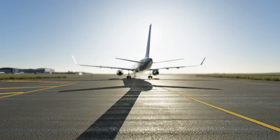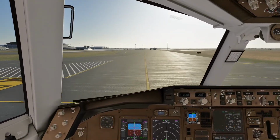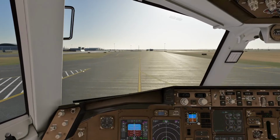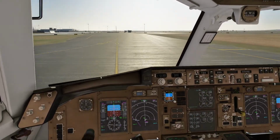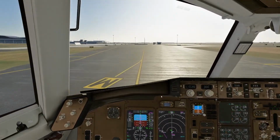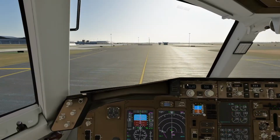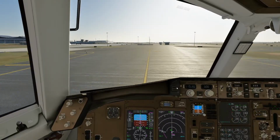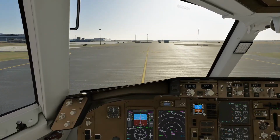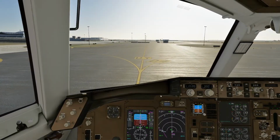The heat flare in X-Plane is amazing. All right. Everything here looks good, and we are ready. Again, you can see that with this aircraft, there is a lot of shimmer in this area, and I'm not really sure why. Is it time models? Yes, it is time models.